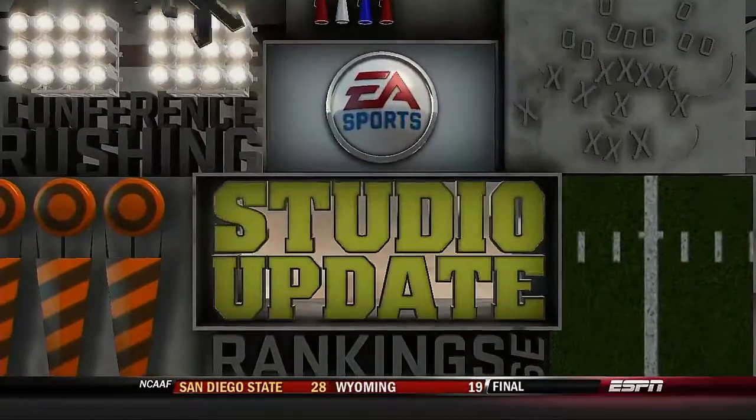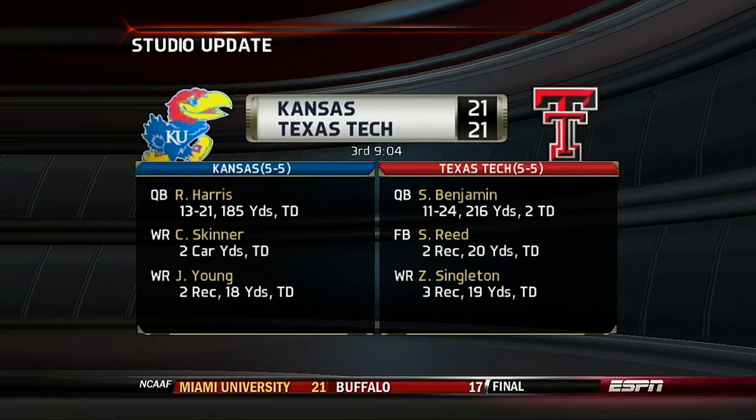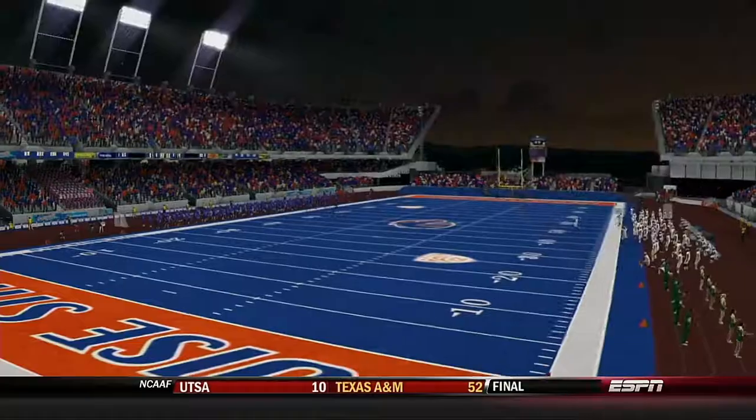Let's check in with Reese Davis in the studio. Guns up. Texas Tech doing battle in 11. Let's take a look at this one again. And for Kansas, stubbornly keeping it on the ground and scoring a touchdown. Every punch has been counterpunch. A 21-21 tie. That's good stuff, Reese.